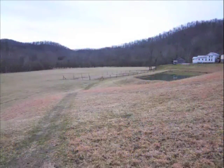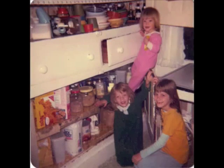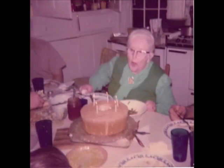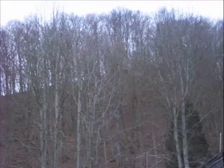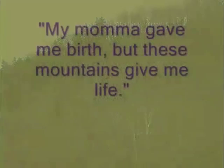I grew up with these hills as constant companions. They were always there in the background as we gardened, put up hay, had family reunions, celebrated life's joys and sorrows. No one ever took pictures of these hills as a specific subject. They were always just there, as they had been for millions of years.